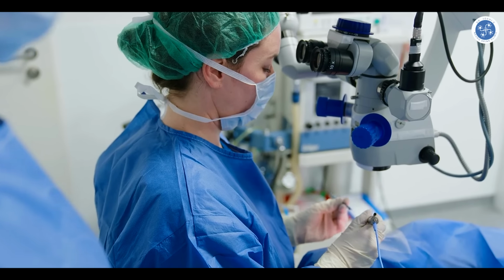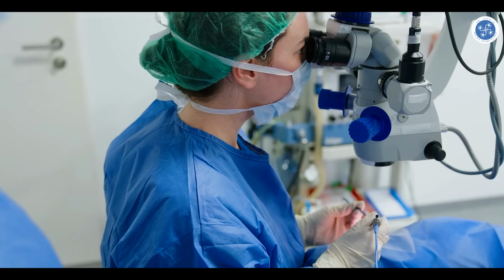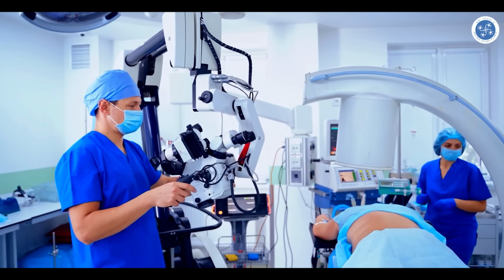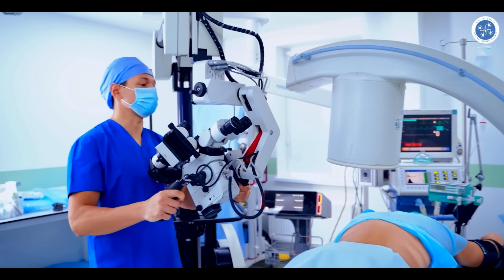The operation is performed with the help of a microscope. We use tiny micro instruments to navigate through the neck to the cervical spine area. We confirm the area of the disc involved with the help of intraoperative fluoroscopy or an X-ray. Once the involved disc has been confirmed, we do a discectomy under microscopic guidance and free the cervical spinal cord and the nerve involved. At the end of the procedure, once hemostasis is achieved, a small tube is placed in front of the neck. The wound is closed with absorbable sutures.